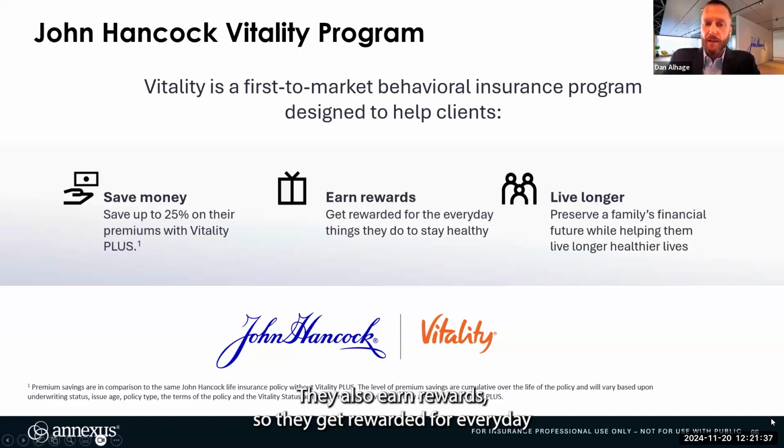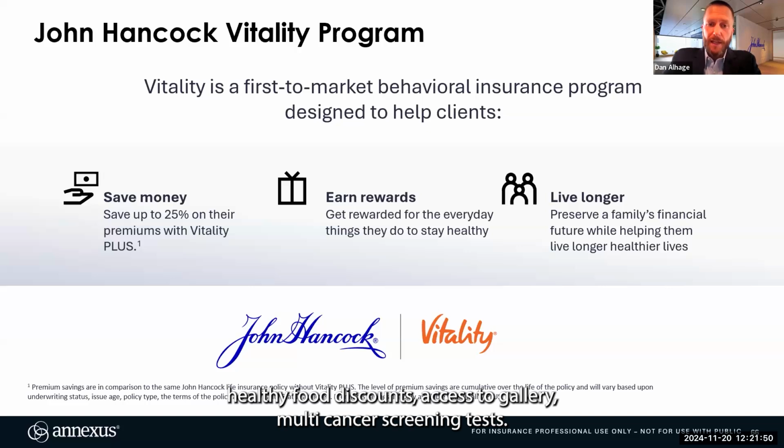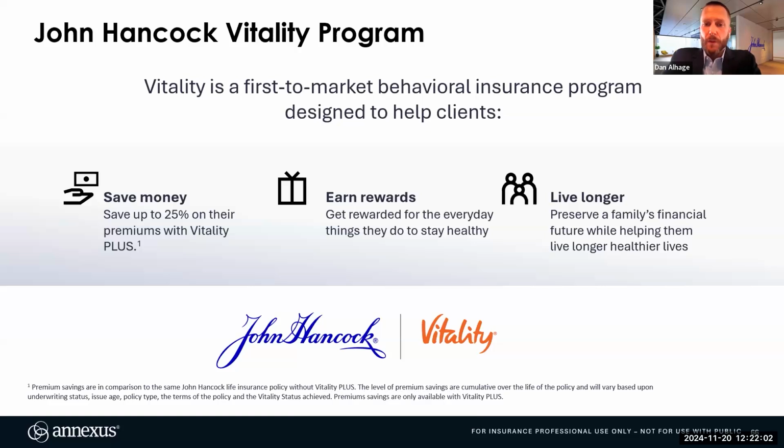They get rewarded for everyday things they're doing, going to doctor's appointments, taking steps, everything they're doing to stay healthy. These rewards include exclusive travel discounts, gift cards, healthy food discounts, access to Gallery multi-cancer screening tests, which is something we're proud of, and much more. It also is going to help them live longer, so preserve their family's financial future, which is going to help them live longer, healthier, better lives, which again, that's something we're really shooting for.